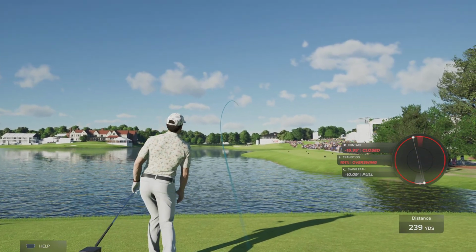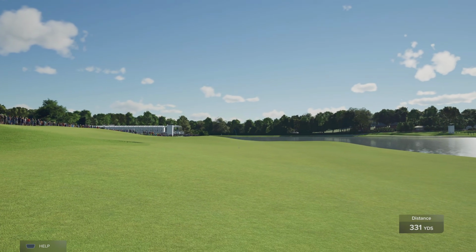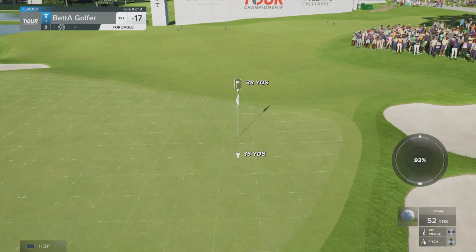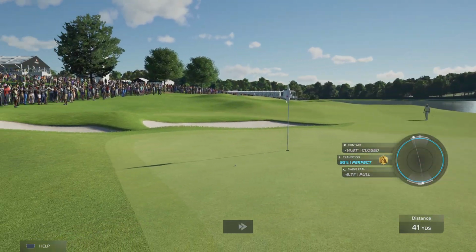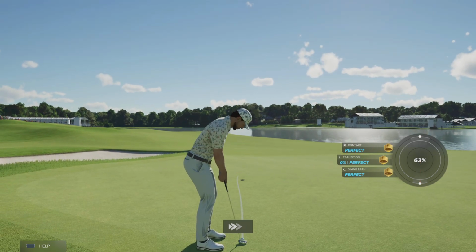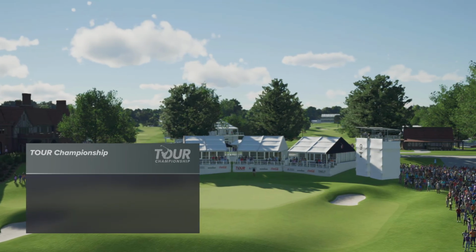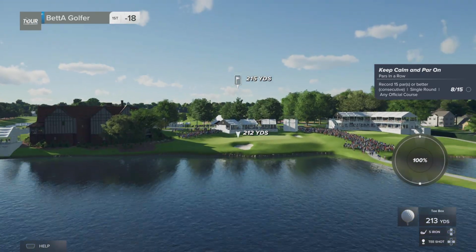This is full send. This putt for a birdie. Surely it's going to. No change atop the leaderboard after that hole.